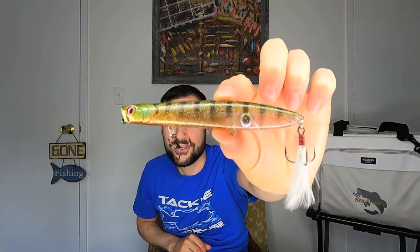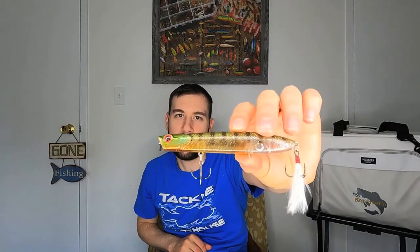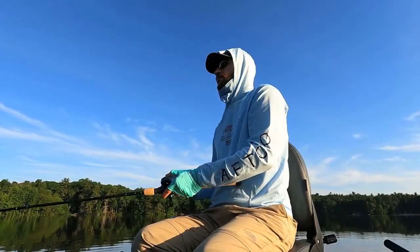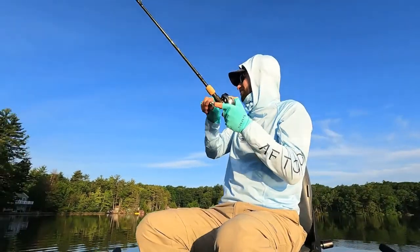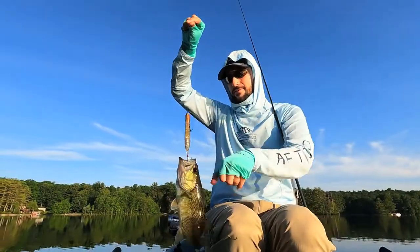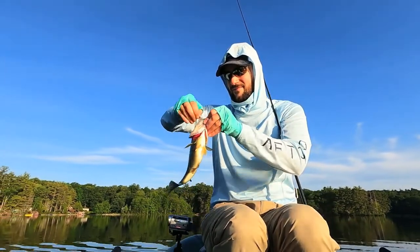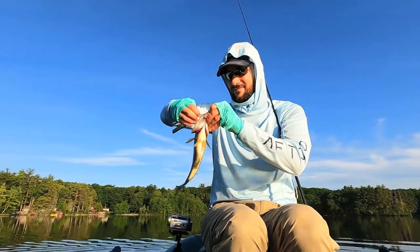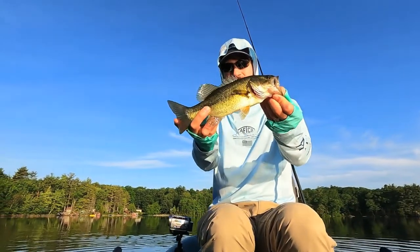This is the junior size, and it's kind of right between a popper and a walk the dog bait. And I just love the action. It was really easy to walk, and it also at the same time spit the water, almost kind of like a spitting popper, and maybe just a little bit of a sound to it as well. It does have a rattle in it, just a big loud rattle.